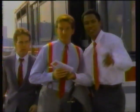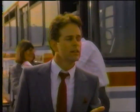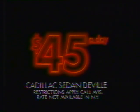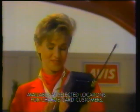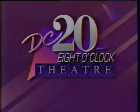Oh, your Cadillac is in space 10, Mr. Hall. Oh, thank you. You're welcome. Cadillac? We're in business 6 months and you're renting Cadillacs? Avis! $45 a day. Avis, we got a red hot car, we got a red hot deal. $45 a day, rent a Cadillac automobile. A Cadillac for $45 a day. Now Avis tries harder with Roving Rapid Return, the new car side return that takes just seconds. Avis, red hot. We'll be right back after these messages.